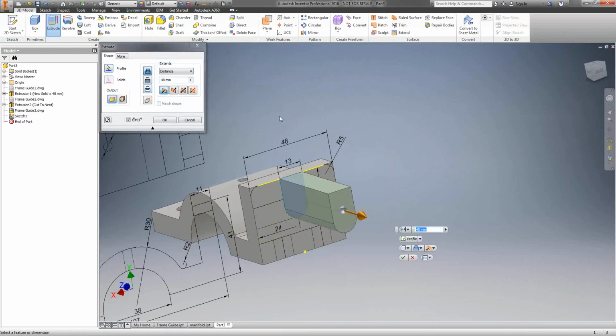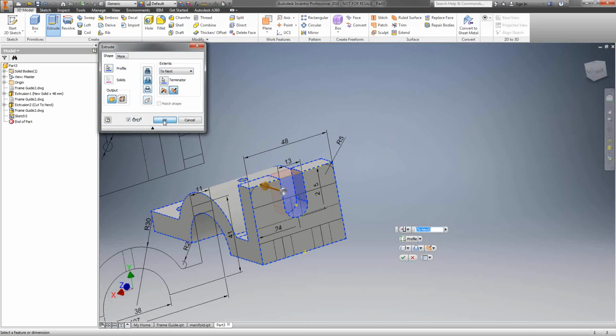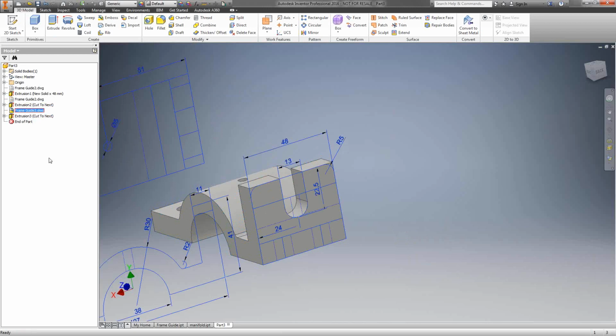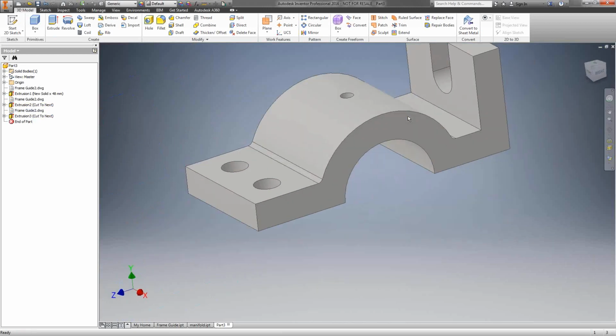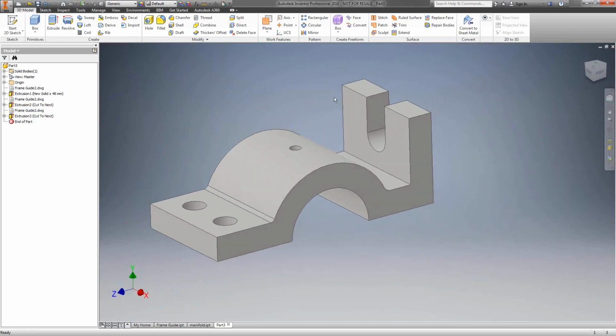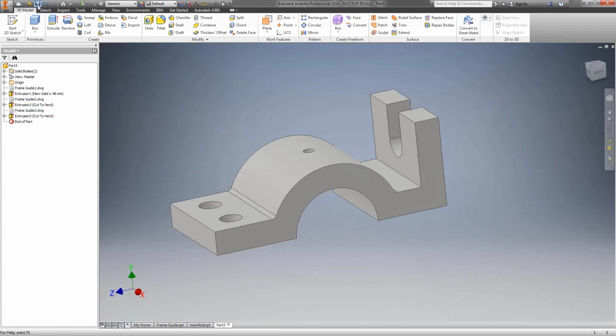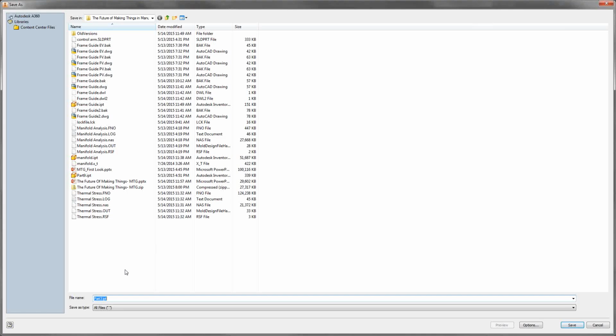Okay, one more last extrusion here and we'll have it. Okay. So we have our part. I didn't go through and put some of the fillets on there, but you have a good idea here of what we have. So I'm going to go ahead and save this.